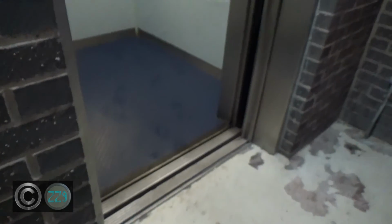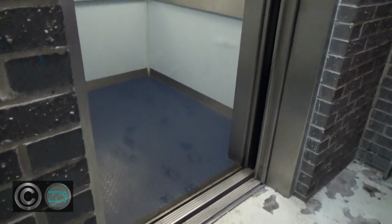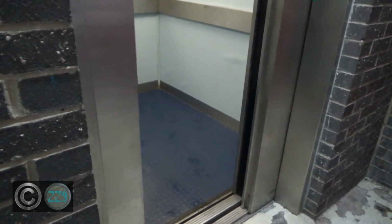Floor 4. Doors opening. Really nice lifts. Nice old lifts. Not often you see ones like these. I think these are my first HNC as well, so even better. Stand clear of the doors. Alright, there it goes. And that'll be it.